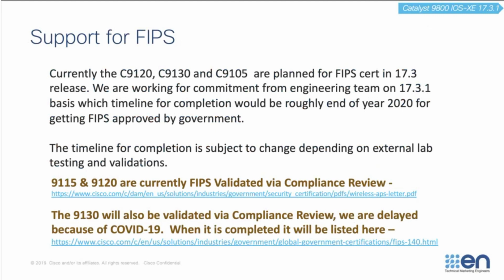As far as FIPS is concerned, this has been a question for other APs as well, not just 9105, and we are planning for FIPS certification in 17.3, and that is targeted roughly by the end of 2020.